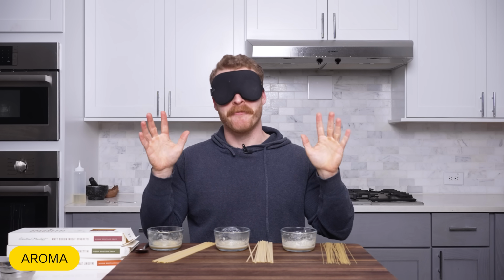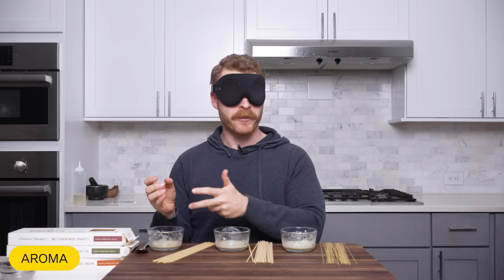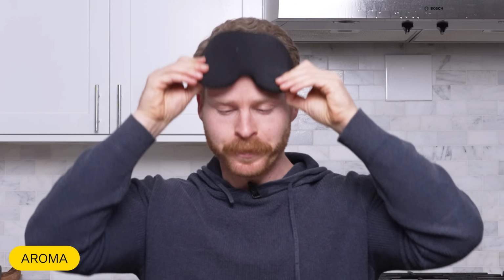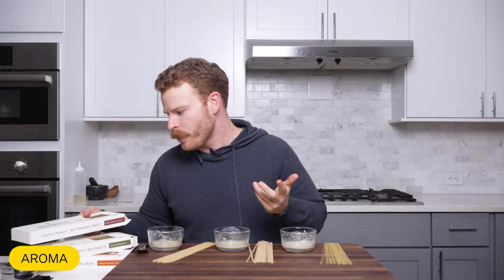All right, very interesting. Drastic differences in aroma? Definitely not. Can you pick out some differences? For sure. I think number one is probably my favorite. Let's see what it is. Okay, so this one on the far end is the Il Capelli wheat.